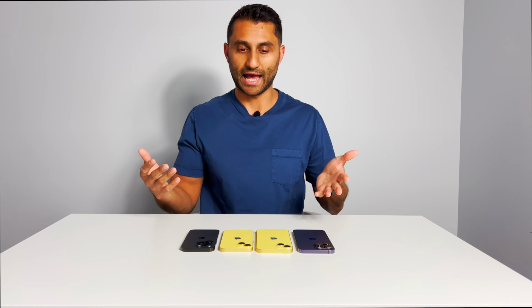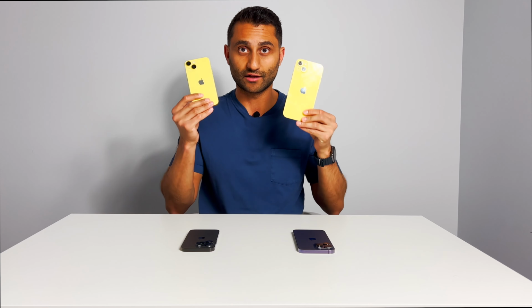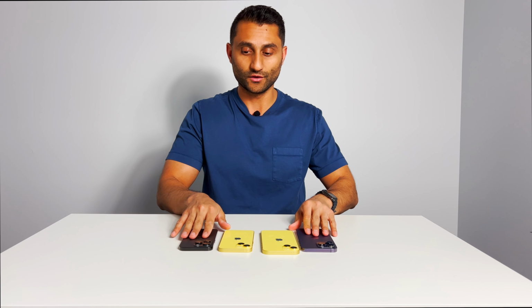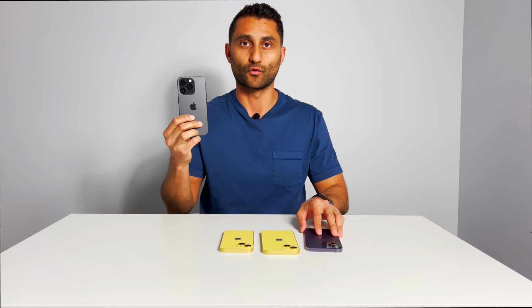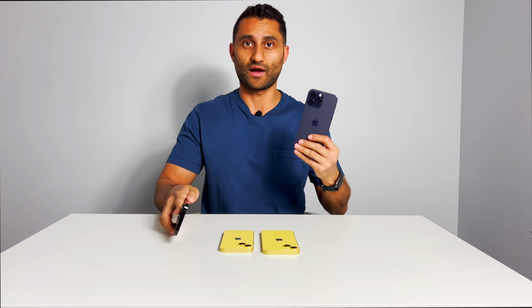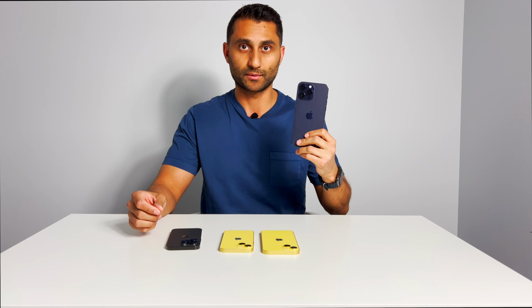Now let's take a look at the different tiers. So again, we have the entry level, the iPhone 14 and the 14 Plus. And then I also have here the Pro models. So I have my main driver, the iPhone 14 Pro and Apple's new Space Black. And then I also have here an iPhone 14 Pro Max in the new deep purple color.